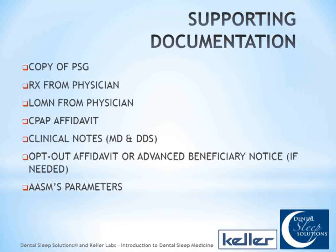Prior to 2006, we had a lot of troubles, and then when the practice parameters came out in 2006, the insurances denied the claims, and then you had to send that in to say, look, you should not deny this, and then they would pay it. We don't need that most of the time now, but that's all the stuff. The first three you have to have, and then the other ones it depends on the case.